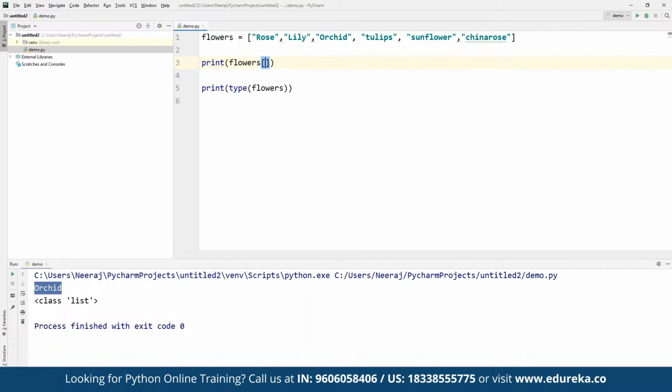For example, let's say here we want to return from 2nd till 5th. So we can define a complete range, and now whatever data is available in the given range is going to be returned to us. As you can see, from 2nd to 5th, orchid, tulips, and sunflower are available, and that's why these 3 values have been returned to us as a part of the range that we defined here.